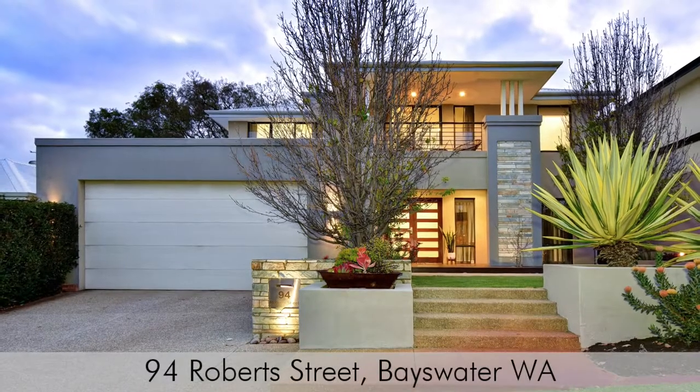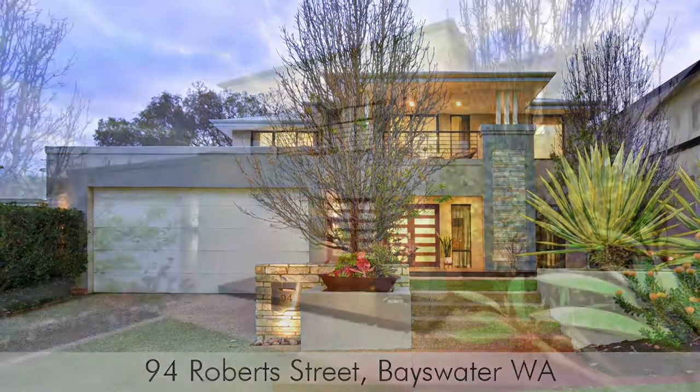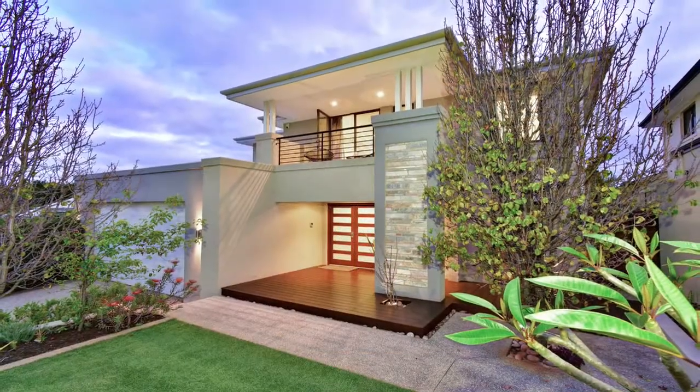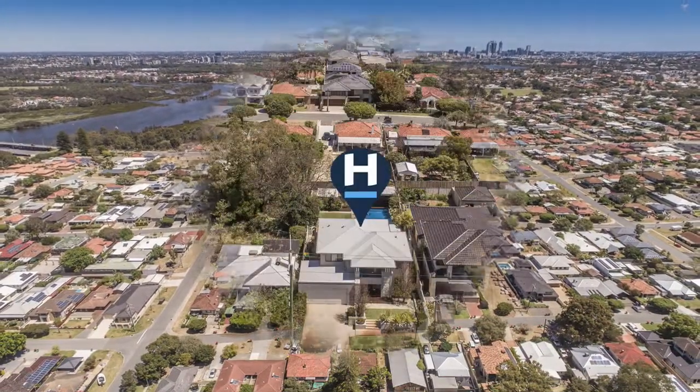Paul Ross and Joe Cipriani welcome you to 94 Roberts Street, Bayswater. A stunning architecturally designed home, craftsman built in the highly sought-after riverside suburb of Bayswater, close to the Swan River.